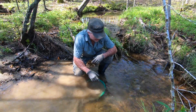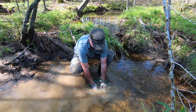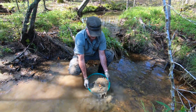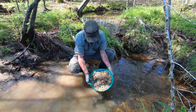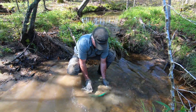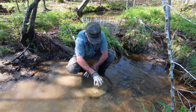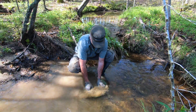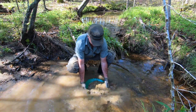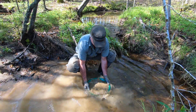So this is my second pan. I took one here, had absolutely nothing in it. It's a little black sand, a few heavies. Took another pan just below that ledge. I got a big, nice sample right there. I'm gonna give it a good shake. Make sure the bottom's loose. When you do that, you want to be able to feel everything rolling around on the bottom. And it wasn't, because there's some clay in here. So get a nice shake, swish it around, let that gold settle down to the bottom.